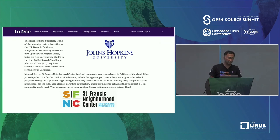The other example of translation that I think is really important to mention is around Lutest. This is an open source platform developed by the city of Paris to deliver hundreds of digital services to the citizens of Paris. And they have an interest in building a community of developers and a community of users. And we've been working with them to extend Lutest to be used in a local neighborhood center, a community center in West Baltimore called the St. Francis Neighborhood Center. This center has built a physical lab, which will be a smart center. And they have a digital strategy, which Lutest is a key part of. So we're working with Paris, we're working with St. Francis Neighborhood Center, and obviously Hopkins on this platform.